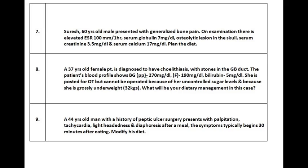Phosphate interferes with calcium absorption, vitamin D, I mean, which one? I would want to say which nutrient interferes with calcium absorption? Phosphate increases calcium absorption, okay. What other macronutrient would increase calcium absorption?